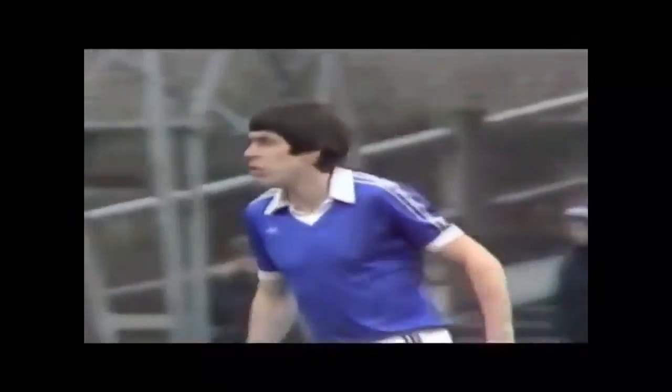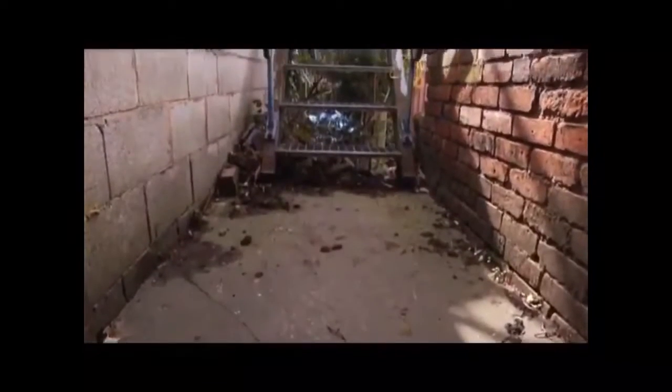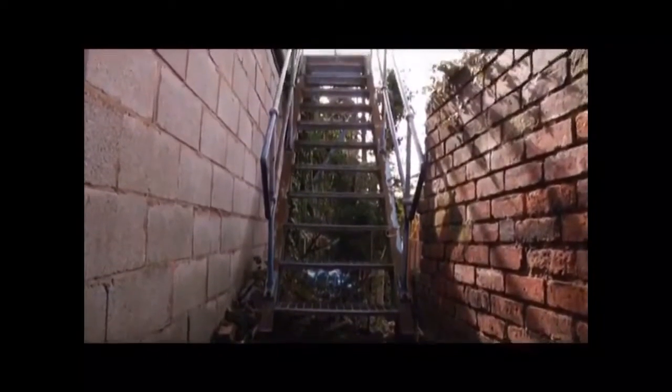One of the famous names here in Chesterfield, the renowned rookie star, is Ernie Moss, the experienced striker who was born here in the town. He scored 12 of his 14 goals this season, and at Saltergate Chesterfield are unbeaten in the league. Arthur Cox has been able to field the same outfield players in the past 16 games, but today he is forced into one change.